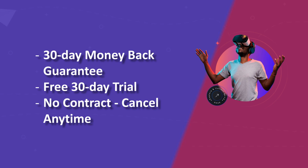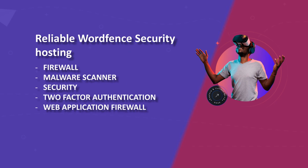We provide reliable SSD Wordfence security WordPress hosting optimized for WordPress. Our SSD WordPress hosting is one of the best choices on the market. We are one of the highly rated companies in the web hosting category because we put the customer at the heart of everything we do.